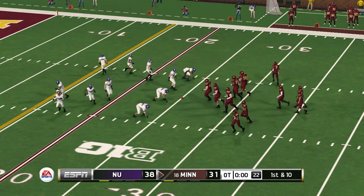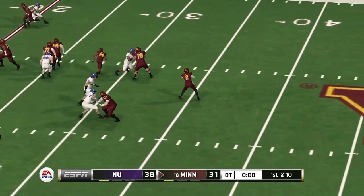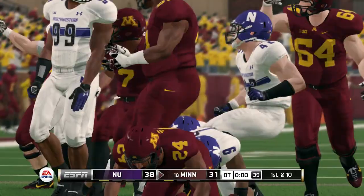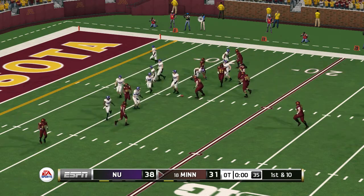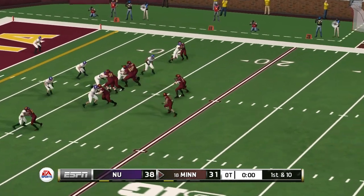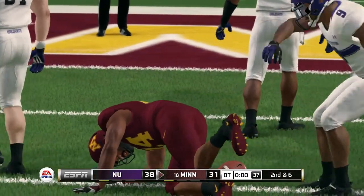From the 25-yard line, first down. Throws it out right to the running back, and they make the stop at the 12. First down. He gets out to about the 9-yard line, a couple, maybe 3 yards on that run.